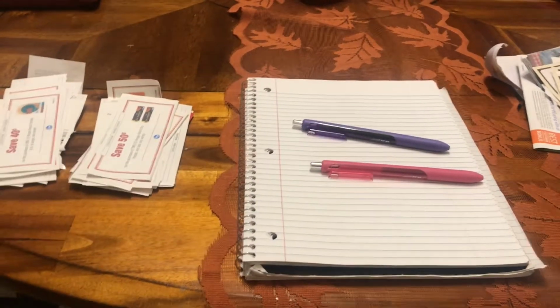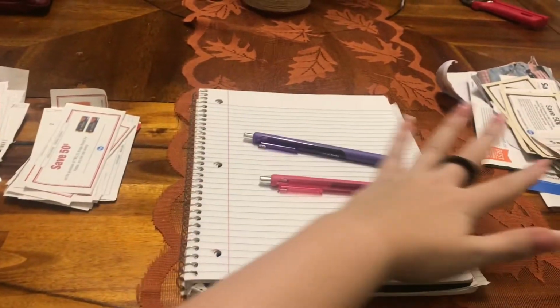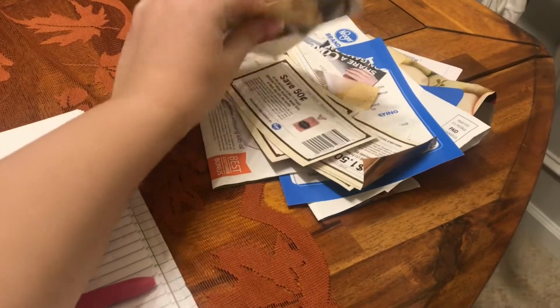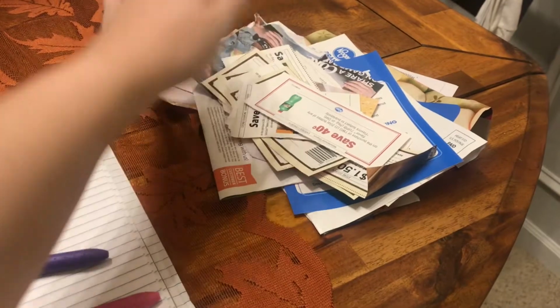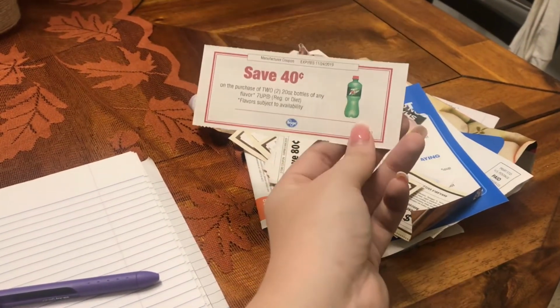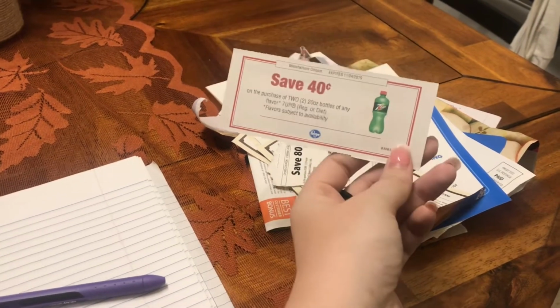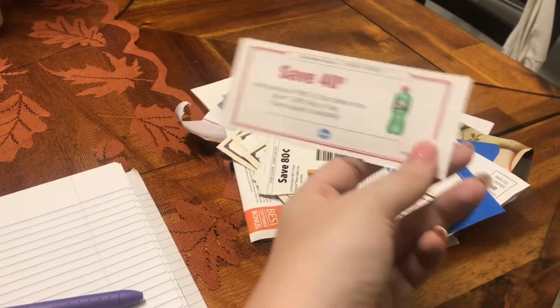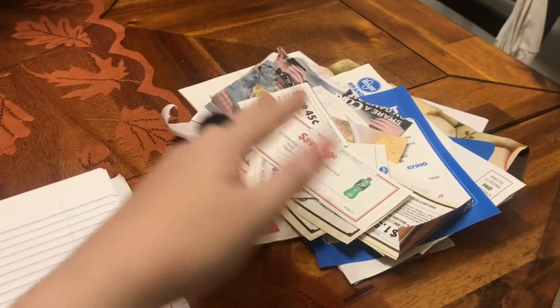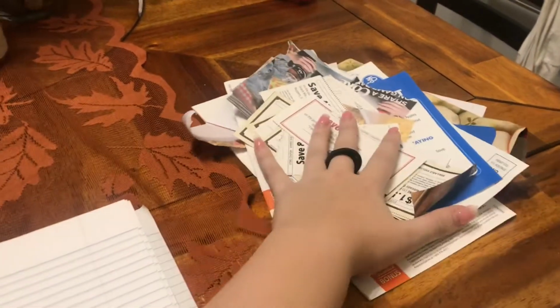Alrighty, so now I have all of my coupons organized here. This is obviously my throwing away pile. Either the coupons have expired, or if it's something like this, Charlie and I don't drink 7-Up. They just sometimes send us these coupons to encourage you to buy a new product that you haven't bought before, but neither one of us drinks it, so I'm going to put that in our throw away pile.